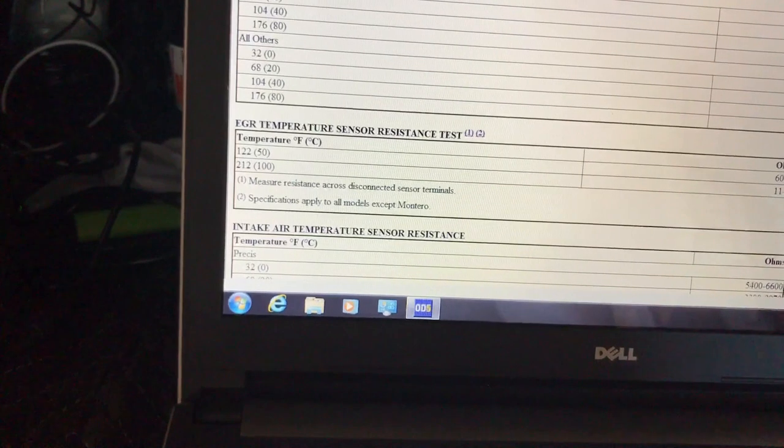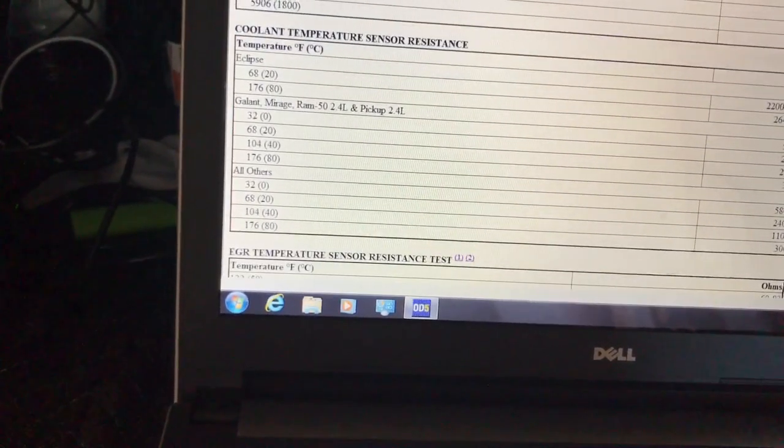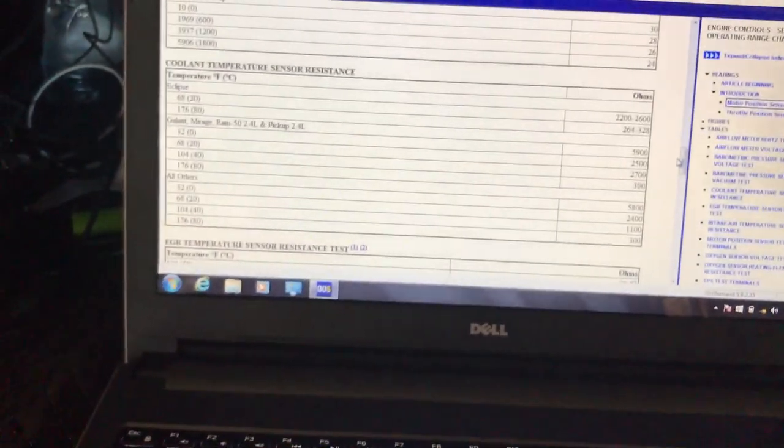Alright, I will probably be trying to tap into those. We have the coolant temperature sensor. This is also very important. That's probably the one I'm going to use for the diagnosis, at least to see that everything is as it should be.